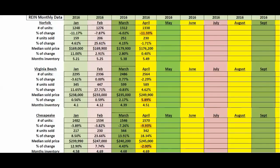All right, so let's get right to the numbers. Here we're seeing the city of Norfolk, and we're focusing on April 2016. And you can see right here we've got the number of units, 1,338. That is down 11.33% versus last April. So inventory way off versus last year at this time. But number of units sold still 230, pretty much the same. It's around 2% less, but still strong numbers for selling.